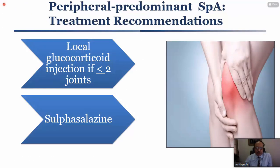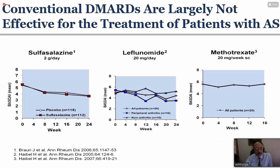For peripheral predominant spondyloarthropathy, the treatment recommendation is local glucocorticoid injection if less than or equal to 2 joints are involved, and conventional synthetic disease-modifying anti-rheumatic drug, sulfasalazine. However, conventional DMARDs are largely not effective for the treatment of patients with ankylosing spondylitis.